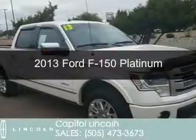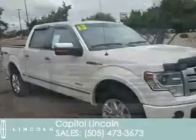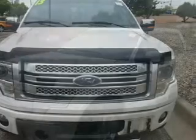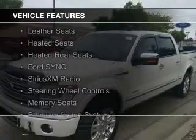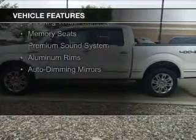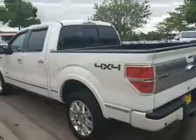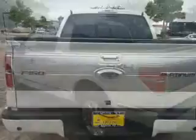This is a used 2013 Ford F-150. It's powered by four-wheel drive, a 3.5-liter six-cylinder engine, and a 6-speed automatic transmission. The features include leather seats, heated rear seats, Ford Sync voice activation, Sirius XM satellite radio, steering wheel controls, memory seats, a premium sound system, aluminum rims, auto-dimming mirrors.